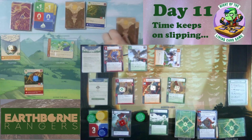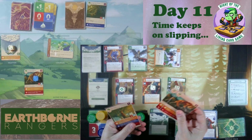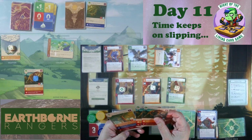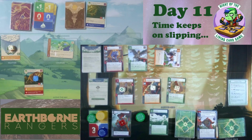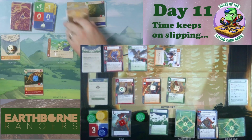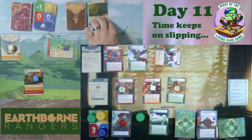So one, two, three. I get a Wolhound, a Wolhound, and a Sitka Buck. Well, I don't really want any of those. So these are all going to go on the bottom. And let's see what we get off the top blind.